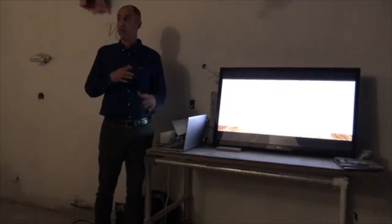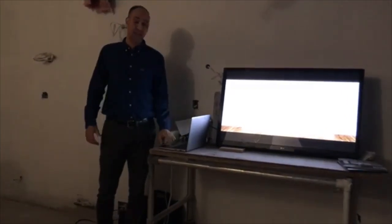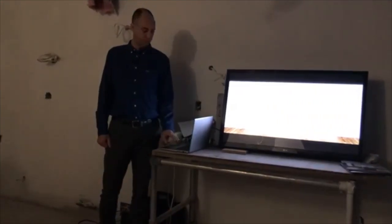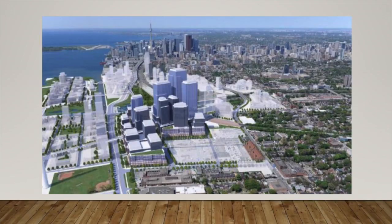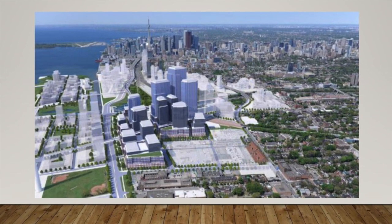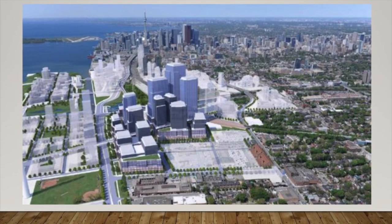Any questions about this? Are you guys familiar with this project that's happening? Any other information that you guys know about that you'd like to share? East Harbour Development. So that's the depiction of what it's supposed to look like, this section right here. So they're considering it very large.